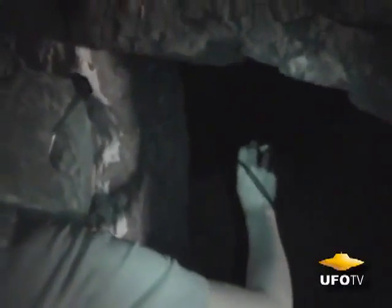What? Oh my god! Wow! Here's the rest of your Tomb of the Birds. Wow! Oh my god! There must be at least 10,000 bats in there.